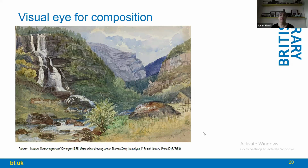Here it showed she was an excellent watercolorist. This is one of her watercolors. The collection has various watercolor drawings. This watercolor is from her travels to Norway with her husband and his sister Agnes. She and her sisters had a drawing teacher when they were teenagers.